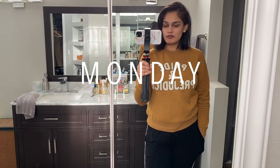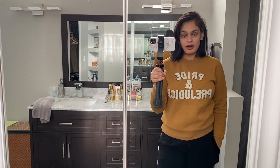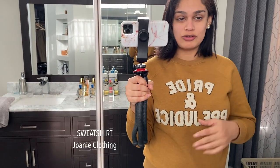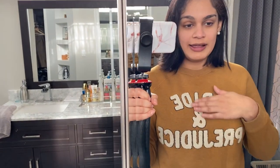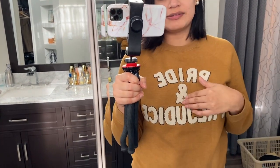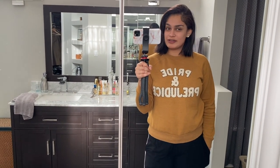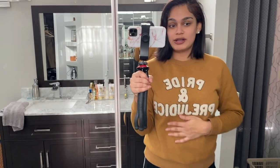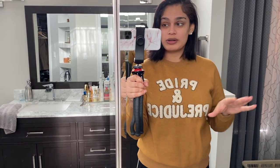So I just thought I'd give you a quick rundown as to what I wear at home. I literally wear the same thing essentially every single day, and you all know that. So the first one is this Pride and Prejudice sweatshirt. I think Joanie makes the cutest sweatshirt. They're all super cozy. They have this little fuzzy writing, or at least this one does. And they're just very comfortable. You can even style it if you want to wear an outfit, like wear a denim jacket over it. This one is from one of the recent collections that came out right after summer.